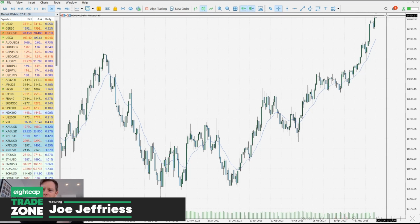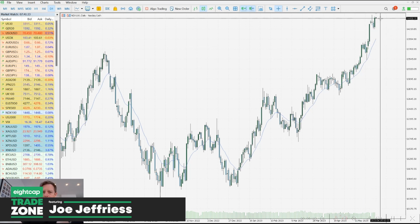If we do see NFP figures come out to sort of favour stocks and favour risk, we'll be looking to see a new move back up to test that, hopefully tonight, maybe even break it tonight as well. But we really do need continued momentum to keep driving this market forward.